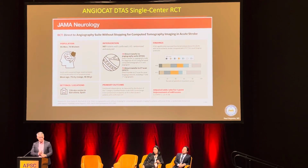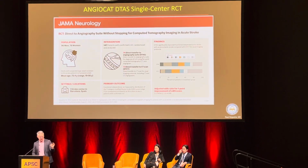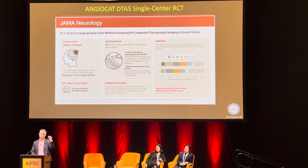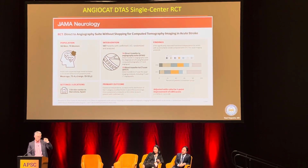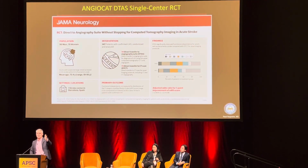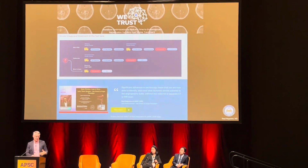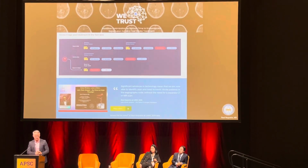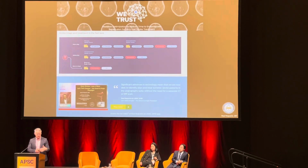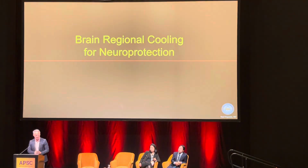The first trial was the AngioCat trial, a single-center trial in Spain with Mark Ribble leading, and that trial demonstrated essentially a 2 times higher chance of having less disability with going direct to the angio suite, bypassing conventional imaging with CT or MRI, and saving time. So very, very promising. We are doing a multi-center international trial called We Trust, have over 100 patients enrolled, trying to come here to Australia, hopefully.